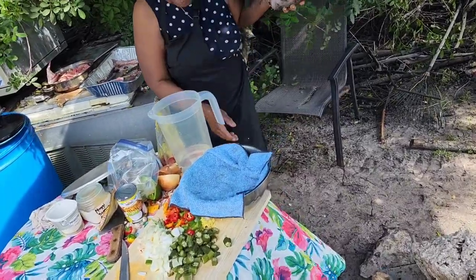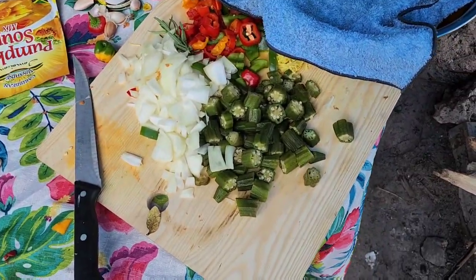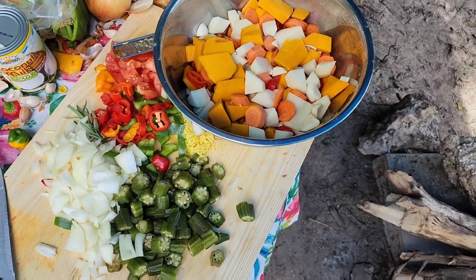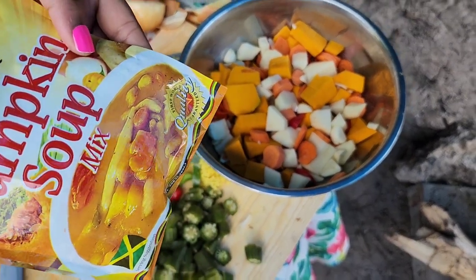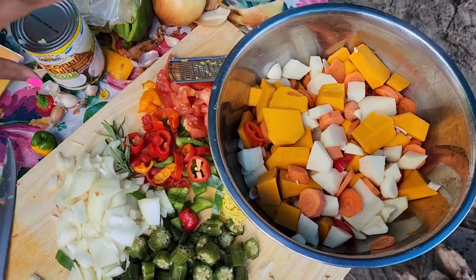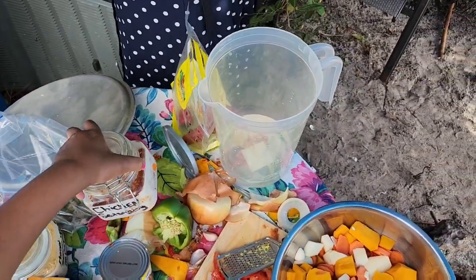Hey. Mama said season up the fish, you know. Season up, wash the fish, you know. Oh yeah, wash them, I think I season up. Seasoning, cut up. Vegetable cut up. Pumpkin mix. Water. Maggi seasoning, all purpose. Coconut milk. Pepper. Chicken seasoning.